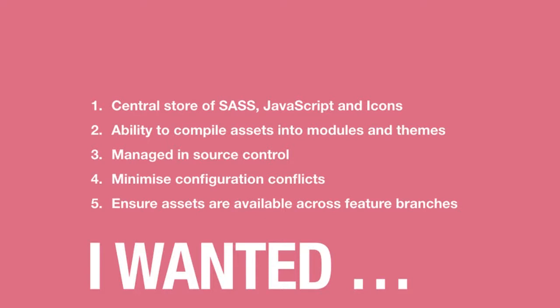So here's what I wanted. I wanted a central store of Sass, JavaScript, and icons. I wanted to compile my assets into modules and themes. I wanted it all managed in source control. I wanted to minimize configuration conflicts, merge conflicts, and I wanted to ensure my assets were available across feature branches.